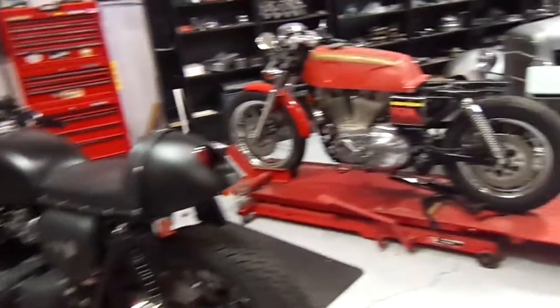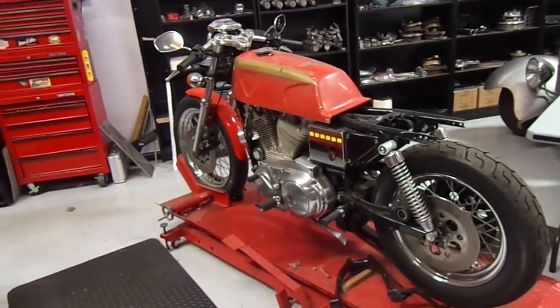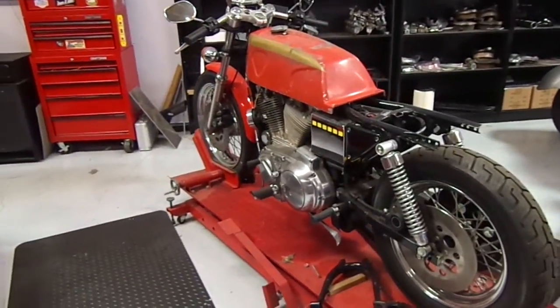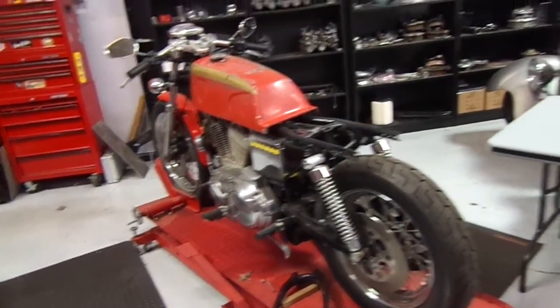So that's something cool. Sportster that I really haven't had time to do, and I will be doing later on, so stay tuned on that one. It's just a 5-speed 1995 883.